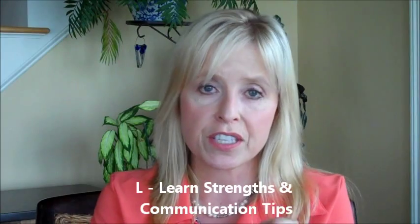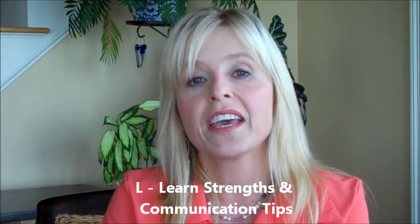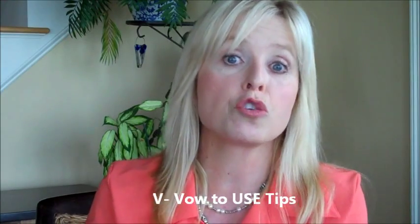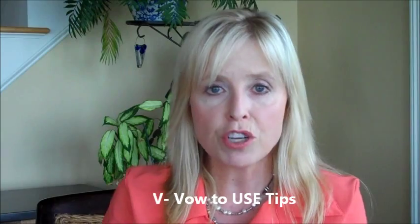Then L: look at and learn the different style strengths, because there are strengths within each. And then there are also communication tips for each style. The fourth step is the V, to vow to actually use the communication tips that I've supplied there. Try them out. Don't just read it, but try to communicate in a way that's very effective for that person. And you'll see in the memory jogger card specific tips and things you can say and do that will make the communication flow more easily and be less frustrating.